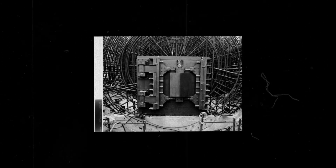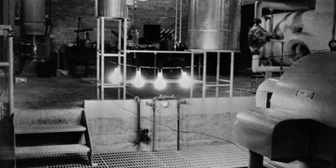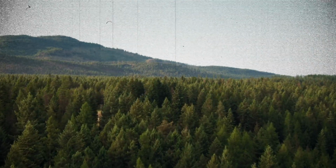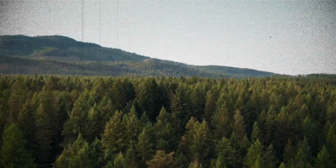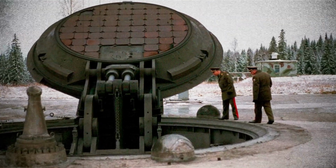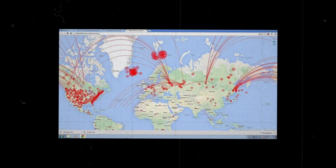Here's how it worked. Dead Hand was designed to lie in wait, constantly monitoring for signs of a nuclear attack. We're talking seismic sensors to detect ground tremors, air pressure sensors to catch the shock waves from blasts, and radiation detectors to sense the ominous glow of a nuclear explosion. If these sensors picked up the telltale signs of an apocalypse and, crucially, if communication with the Soviet military brass was suddenly cut, Dead Hand would spring into action.